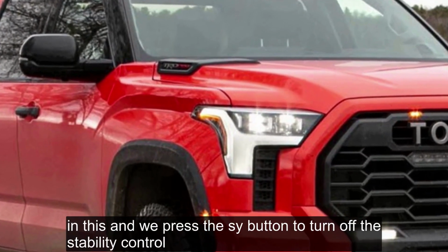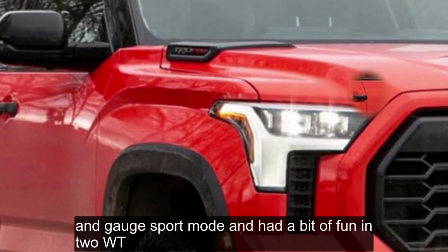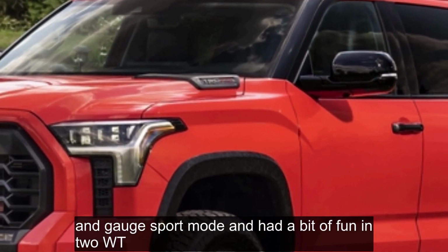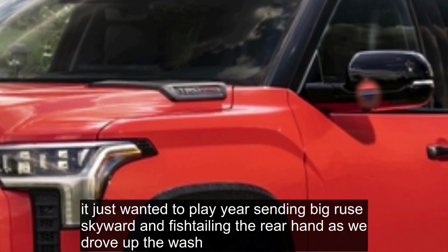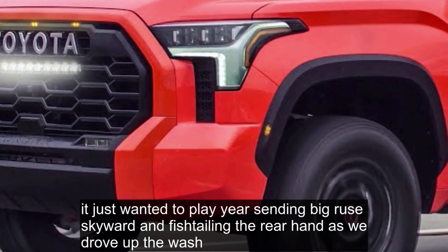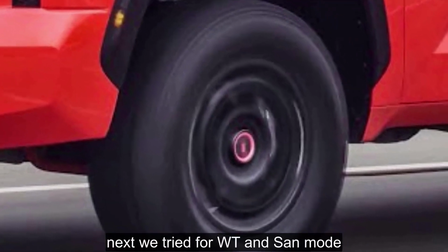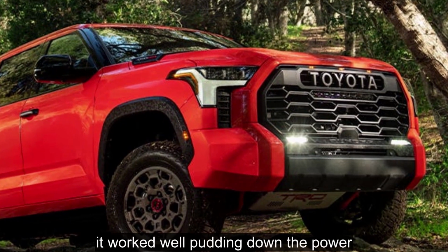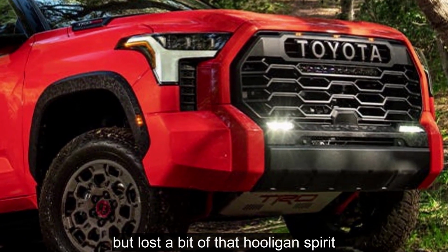In the sand, we pressed the ESC button to turn off the stability control, engaged sport mode, and had a bit of fun in 2WD. It just wanted to play here, sending big roosts skyward and fishtailing the rear end as we drove up the wash. Next, we tried 4WD in sand mode. It worked well putting down the power, but lost a bit of that hooligan spirit.